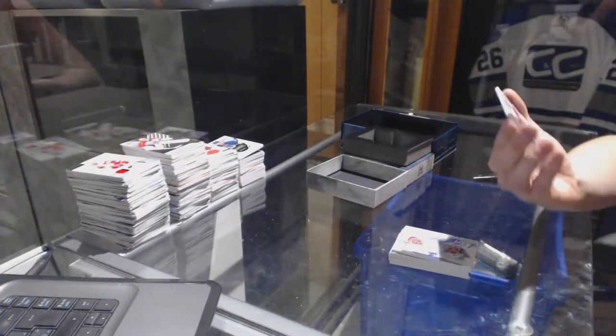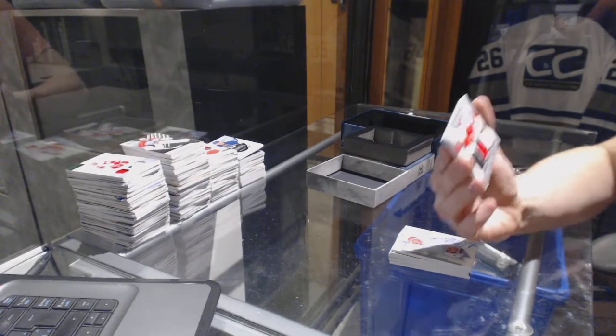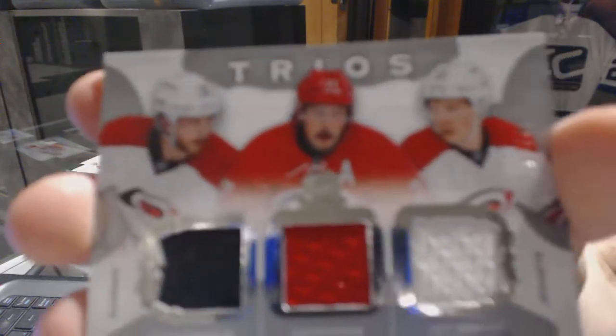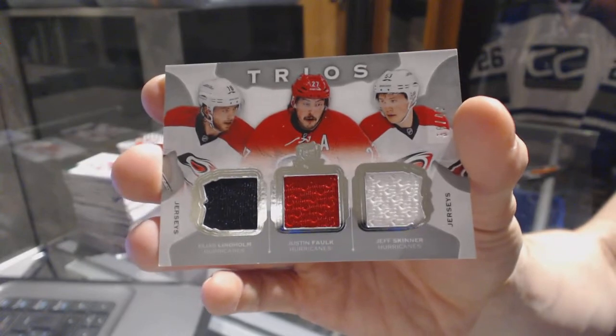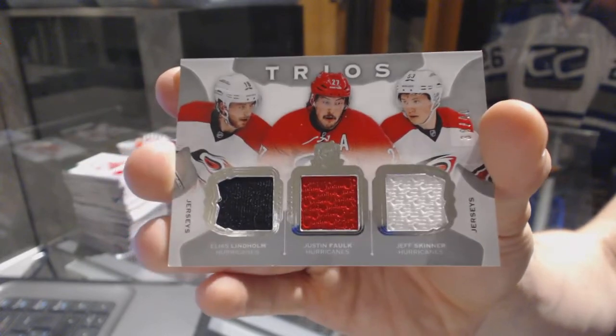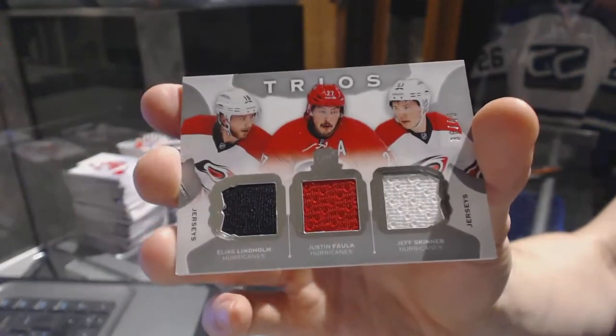And we've got a Trios triple jersey, number 36 of 40 for the Carolina Hurricanes, Elias Lindholm, Justin Faulk, and Jeff Skinner. Trios triple jersey out of 40 for the Hurricanes. Lindholm, Faulk, and Skinner. So there we go, boys and girls, children of all ages.